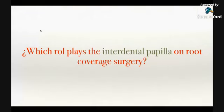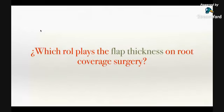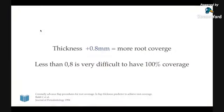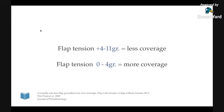So which role plays the interdental papilla on root coverage surgery? Well, a short and thick papilla is better for the blood supply. This was published by Saletta in 2001. Which role plays the flap thickness on root coverage? Well, the thickness must be more than 0.8 millimeters for more root coverage. Which role plays the flap tension on root coverage? Well, the flap tension must be zero. Zero for more coverage. If we have some tension, we can get less root coverage.